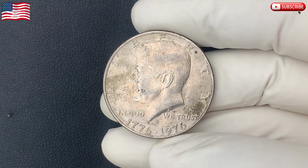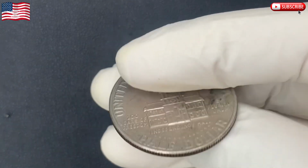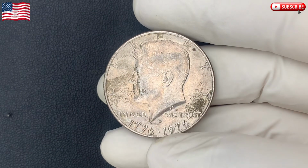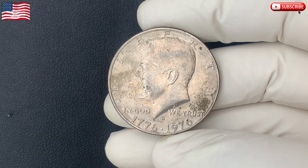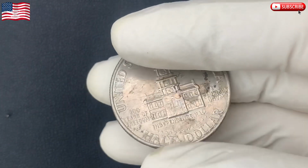Another key factor in determining the value of these coins is the presence of any unique minting errors. These types of coins are often highly sought after by collectors who are looking for rare or unusual pieces to add to their collections. If you have a coin with an off-center strike, a double die, or any other irregularities, it could significantly increase the value of your Liberty half dollar.